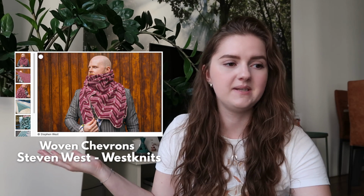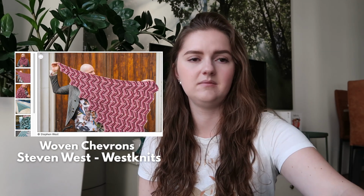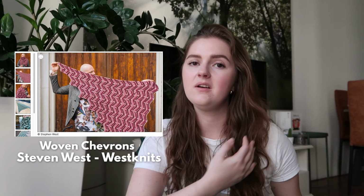It's the woven chevron scarf by Stephen West, of course. And it has this really fun three color pattern, but I can totally imagine wearing this one. Again, you can go loose with colors here. I see that he made mostly, oh, my Siri is going on. He made a few examples with different colors, but mostly in a kind of the same color range.